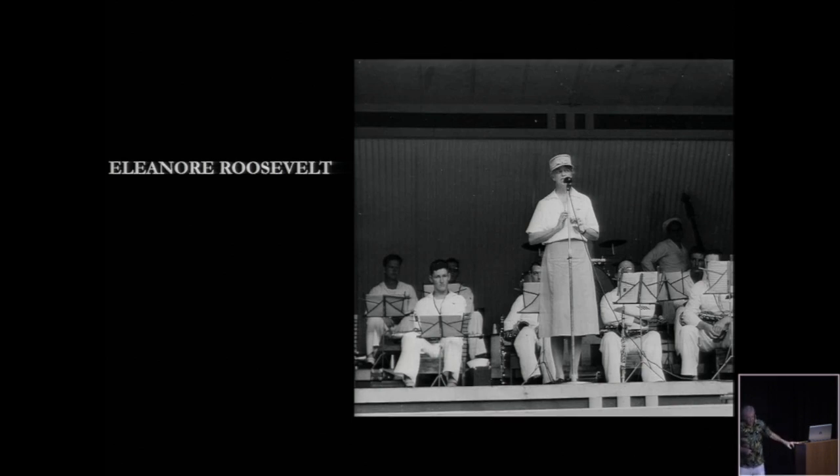Also, Eleanor Roosevelt, she was more or less considered the eyes and ears of President Roosevelt. They'd been estranged for a number of years, going back to the time when Eleanor Roosevelt discovered her husband was having an affair with her secretary. What was her name, Lucy Mercer or something like that, anyway.